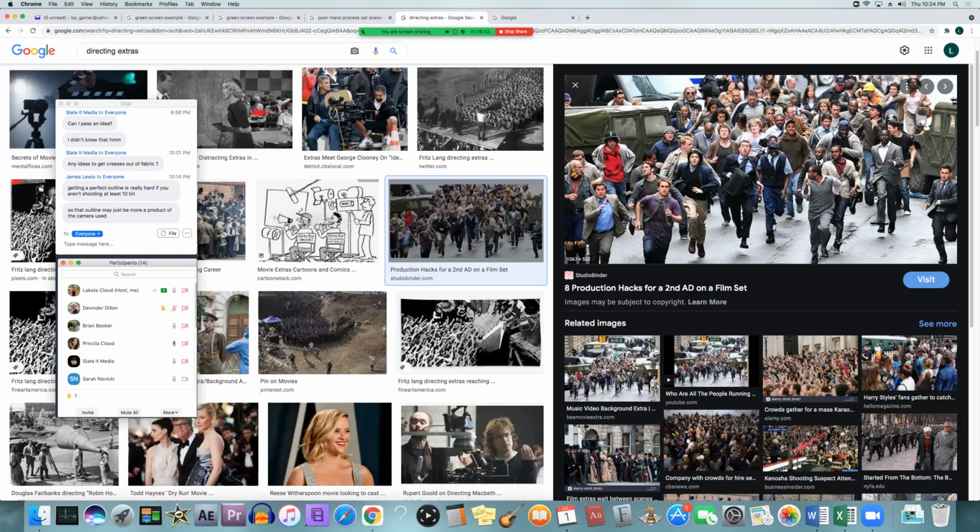Those are the kinds of things that you want somebody to be focusing on. If it's a big budget, you want to have somebody with the extras at all times, just paying attention in case of things like that, because there's so many people you might not notice what one of them is doing. And there's also a position called the extra wrangler as well.